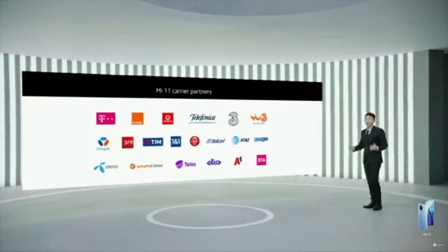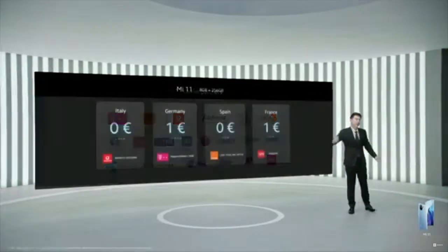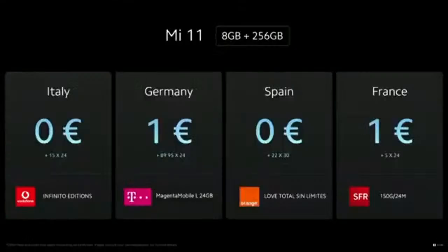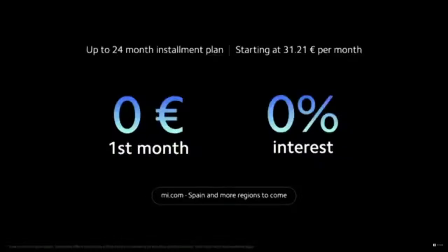That is why it's going to be available to a variety of global carriers, such as the following leading carriers and more, with further details to come. Mi 11 will also be available through our many open channel partners soon, as early as February. For those of you who prefer to purchase online, we'll be offering a 0% interest monthly installment plan via Mi.com in selected countries. Please stay tuned for more details.